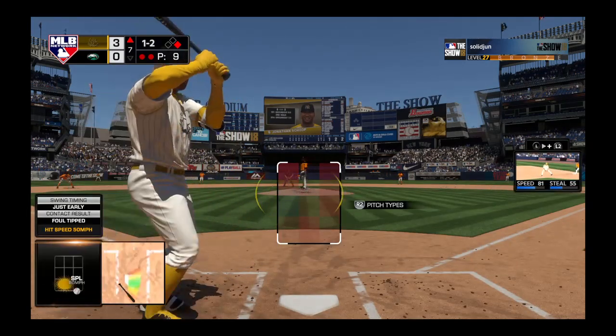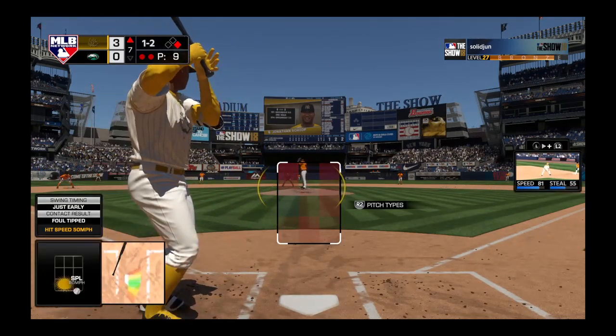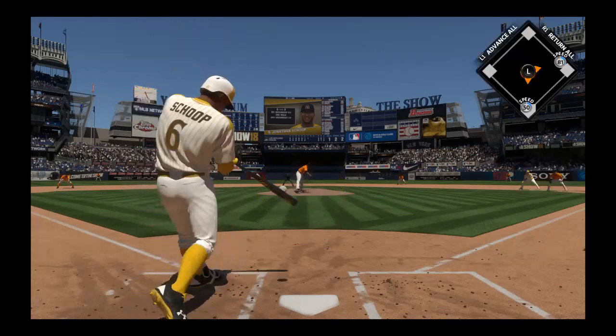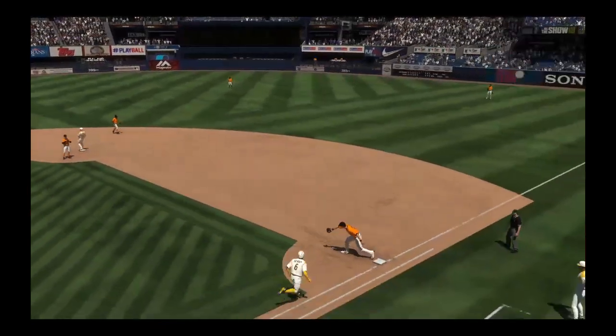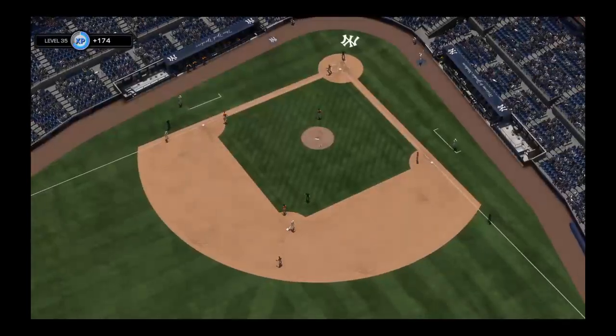Very weakly on the ground. The 1-2. Hit out towards second. Throw in time, and the side is retired.